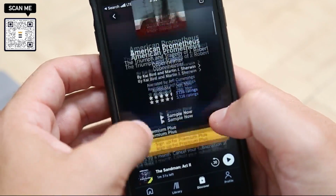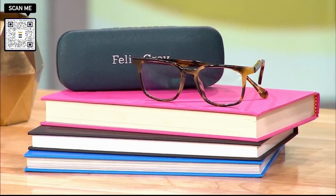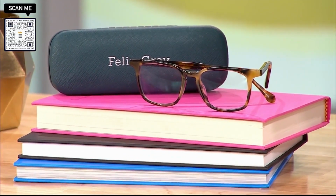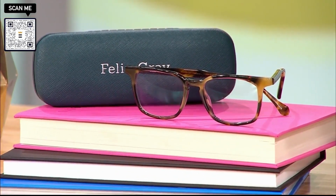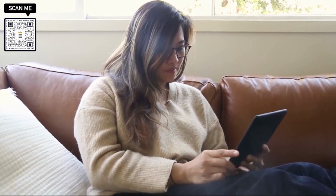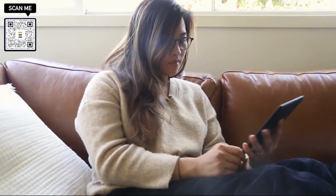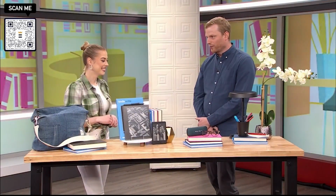Now, if you are a reader, maybe you need some new glasses. And this is great for if you're using the Kindle or if you like to read on your phone or an iPad or a tablet. So these here from Felix Gray have been some of the favorites for Best Reviews for a long time because they reduce that eye strain that you get from staring at screens so much. So we love these, especially if you like to cuddle up with a Kindle or read on your iPad. But they're also protecting your eyes and providing real benefits for you as well.